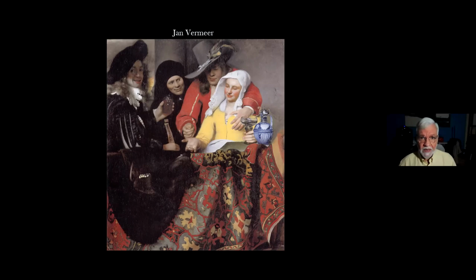This man is paying this young woman for sexual favors. He already has his hand on her breast. His buddy is over there with a leering smile, kind of looking at us. The old woman in the back gets a cut. She kind of takes care of the women. I guess she's the sort of madame. She probably used to be a prostitute.